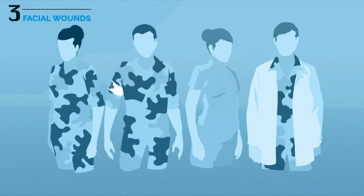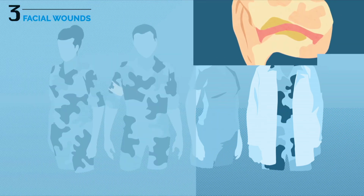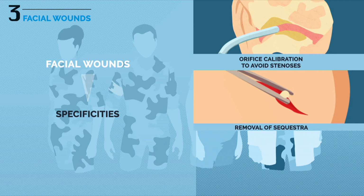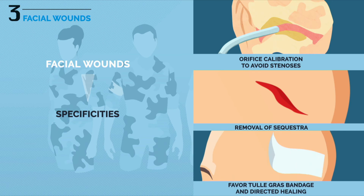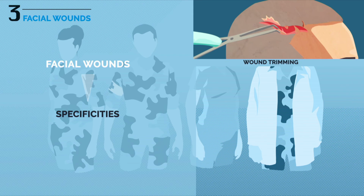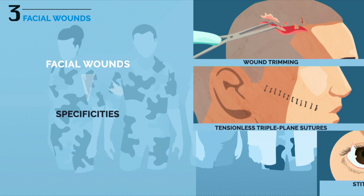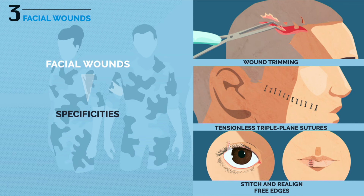The specificities of facial wounds are calibration of the orifices to avoid stenosis of the nostrils or ear canal, removal of sequestra. Do not insist on closing. Favor tulle gras and directed healing. Wound trimming. Tensionless triple plane sutures. Carefully realign and stitch the free edges of the eyelids and lips.